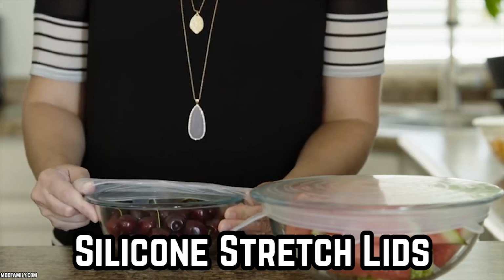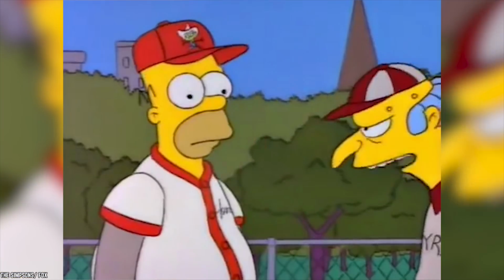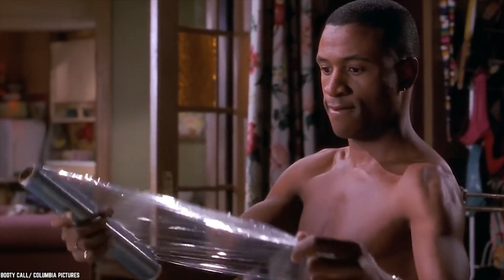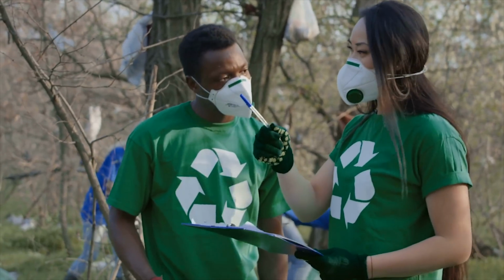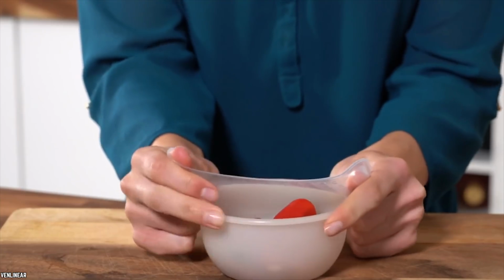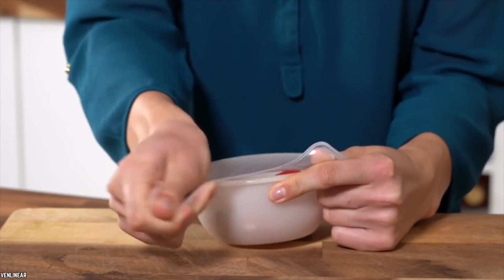Yes, Queen. Silicone stretch lids. Put a lid on it, Simpson. Gone are the days of single-use plastic bags and plastic wrap. The push to go green is stronger than ever, and these silicone lids are a great way to contribute to the movement. Initially, they may seem kind of silly, but if you really think about it, they're actually incredibly practical.